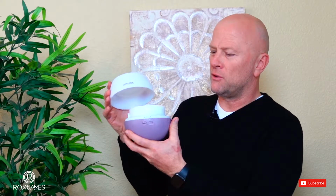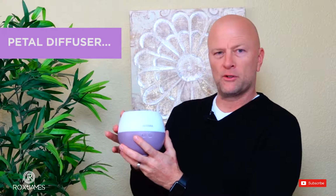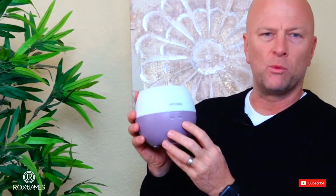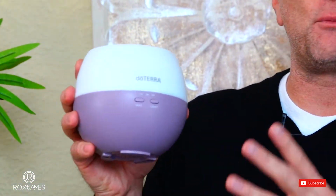This is another kind of diffuser. This one's called a petal diffuser. And again, it's filling it with water. There's a mark that tells you where to fill it up to, and plugging it in, and then choosing what lights you want or don't want, and how long you want it to run. And you can put these at different places in your house. They look good, they're attractive.